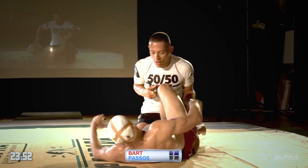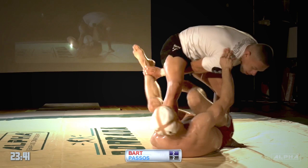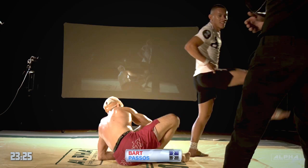Some hand fighting is going on. Again, he posts, he steps, tries the same pass, but okay, Francesco's got a nice ankle lock, but again, Francesco trying to come on top, seeing if there's a sweep there, but no, the referee didn't give it. Bernardo was able to scramble away.